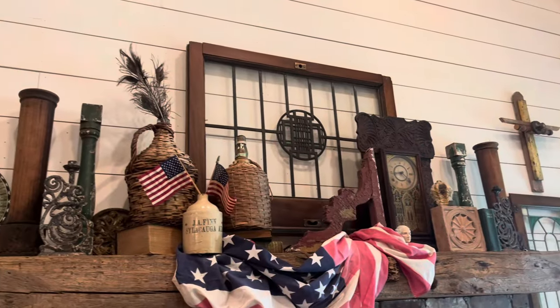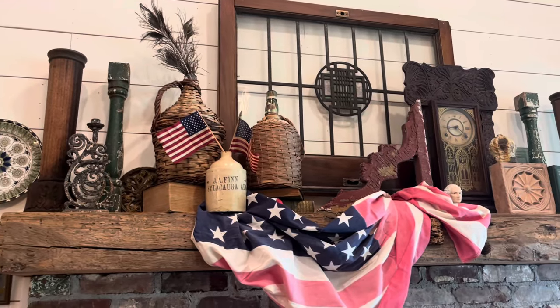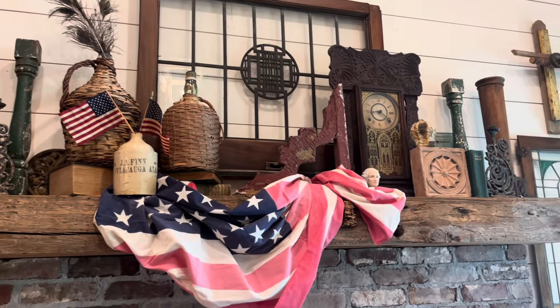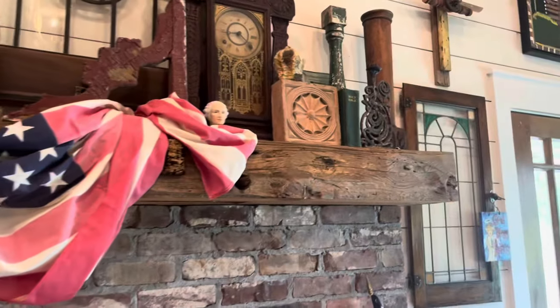And over here we have Tiffany's beautiful mantle. It is just filled to the brim with good stuff. And I love how you got your flag draped. That is so pretty. Thank you.